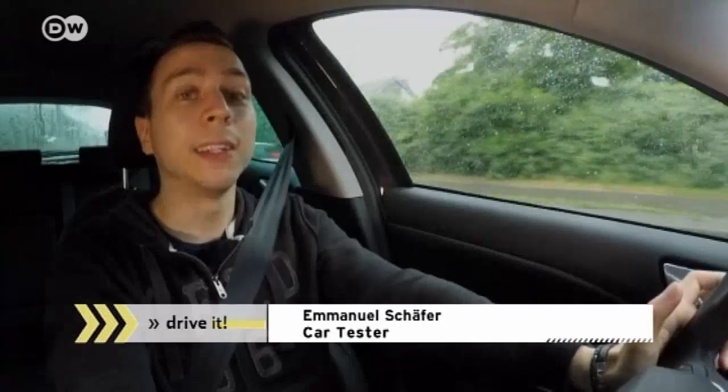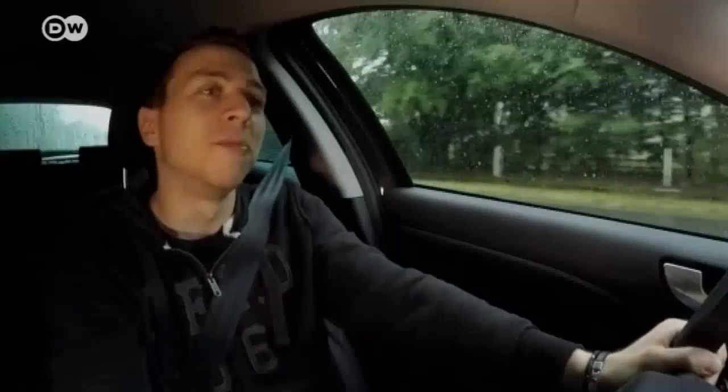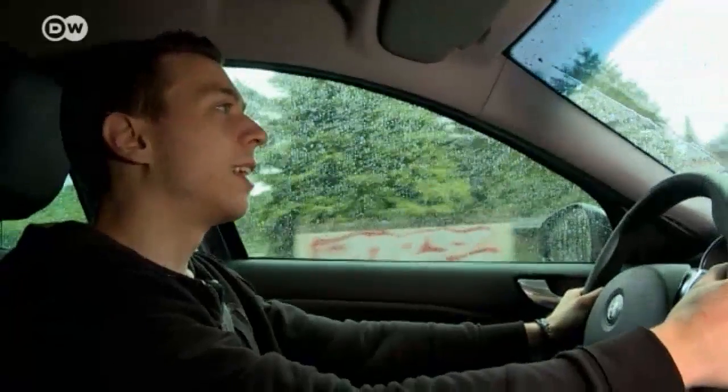Emanuel Schaefer says the car he's testing is powered by a 1.6-liter turbo diesel engine with 88 kilowatts, or 120 horsepower. It's combined with the Alfa Twin Clutch Transmission, so it's an automatic. But you also have shift paddles on the steering wheel, so if you want an even sportier ride, you can shift the gears manually.